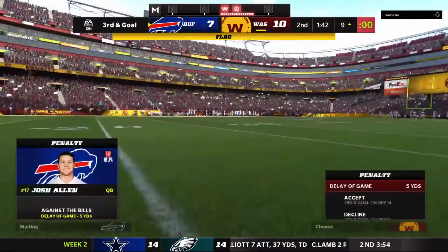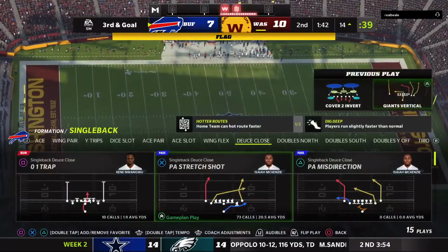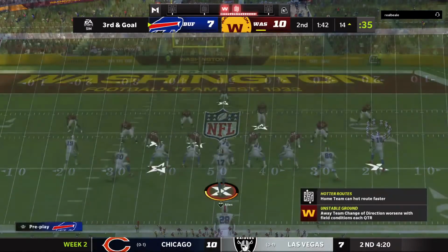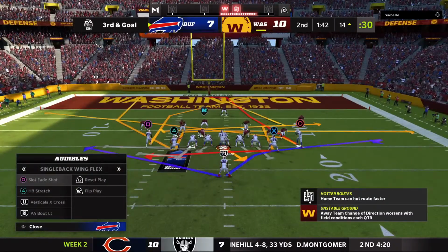And they're out of timeouts, remember, so this is going to have to be a delay. And that'll be accepted, of course, and that moves him back 5. How crucial will those 5 yards be? We'll see as they come up again here, 3rd and goal.